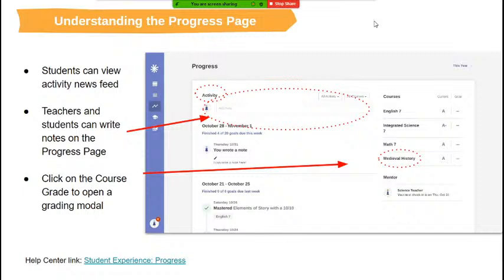Another important aspect from the parent perspective is the student's progress page. Once a student is logged in, they would click on this little icon here, and it gives a breakdown of how the student is doing. It lets you know approximately what their grades are in each class. It will also turn red if they have fallen behind in a class. It also calendars things out. It shows how many goals your students have set and whether or not they have completed those tasks.